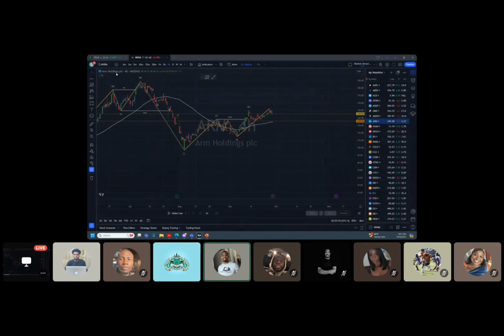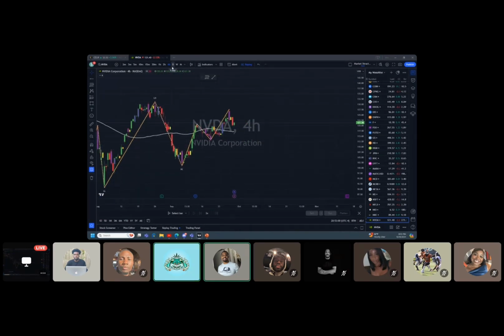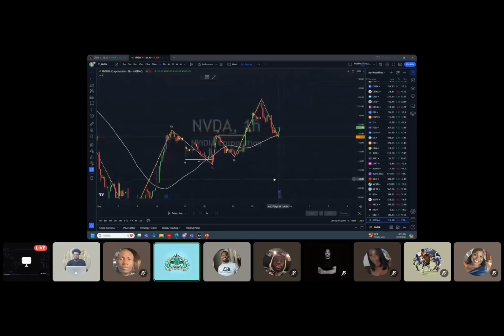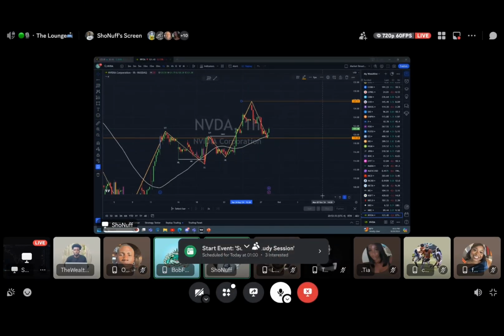NVIDIA. I didn't look at it. So NVIDIA, I am expecting. I'm curious on NVIDIA because look at this. Let's see, this area will be touched a few times, right? Now if I drop down to my hourly, look where it's at. Right there. I am curious about NVIDIA. And then, like I said, target here. We'll see. Definitely will see.